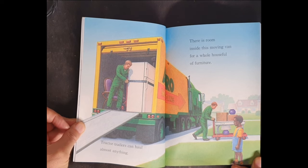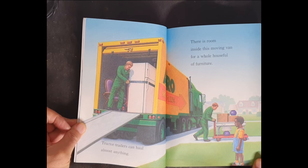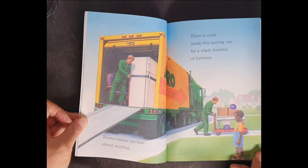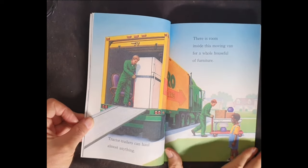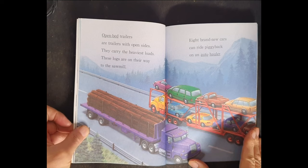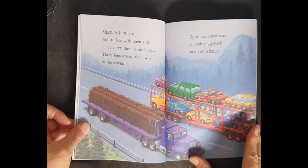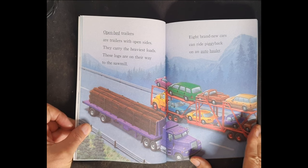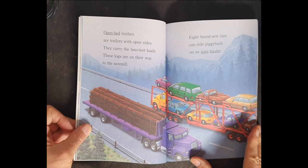Tractor trailers can haul almost anything. There is room inside this moving van for a whole house full of furniture. Open bed trailers are trailers with open sides. They carry the heaviest loads. These logs are on their way to the sawmill.